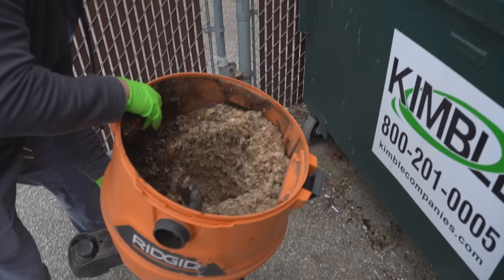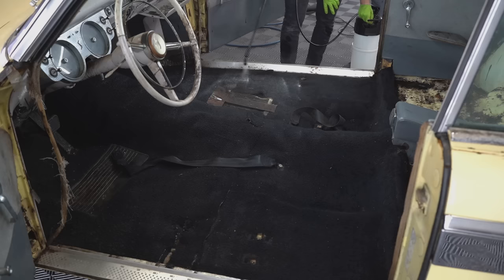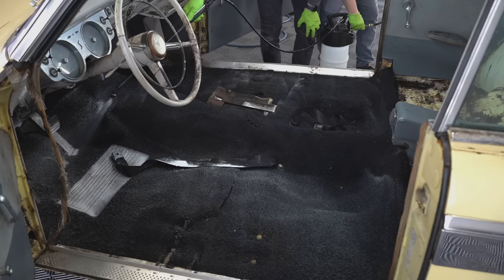And check out everything that we vacuumed up. That is a lot of mouse nest. I don't even know where the mice get all of this from. But anyways, we were finally able to put a pre-treat into the carpet and let that sit over the course of the next 2 days. And that helped a ton with getting rid of the odor.